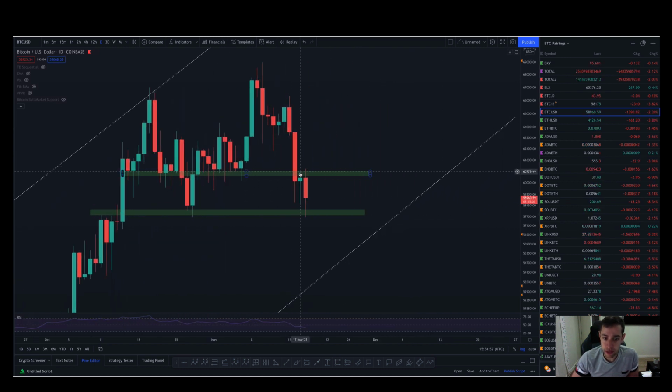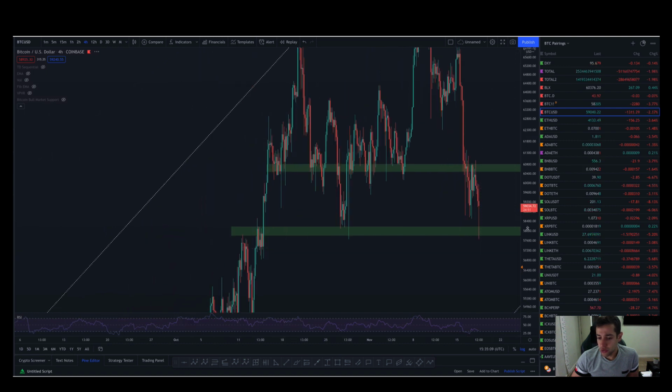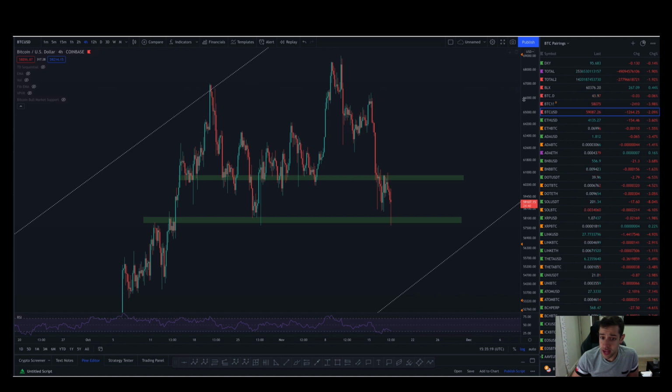But at the minute, we're playing this range between about 60.7k to the 57.5k region. So that's what I'd be looking out for. RSI is looking a little on the low side, so I definitely wouldn't be taking any shorts here. Neither would I be taking any cash positions. I'll just be waiting this out and see how this plays out.